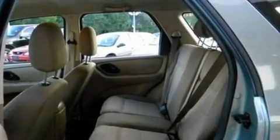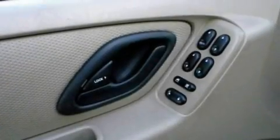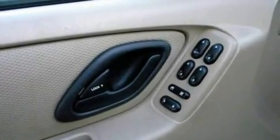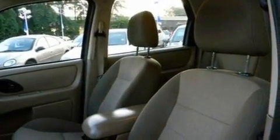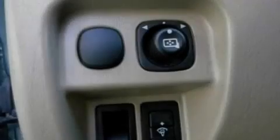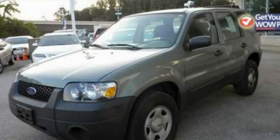Its top features include full power accessories, a rear window defroster, a keyless entry system, a four-speaker stereo system, a multi-link rear suspension, four-wheel independent suspension, cargo tie-downs, a low tire pressure indicator, a rear window wiper, and roof rails. Stop by today and test drive this vehicle for yourself.